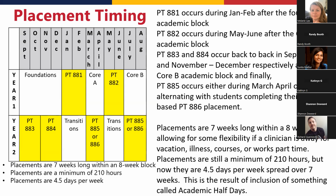But the other thing I will say too is that placements are 7 weeks long in the new curriculum in an 8-week block. We always like the extra week for flex to accommodate holidays if supervisors are going on holidays, or if they have a part-time schedule or whatnot. The contact time for students with the clinical supervisors, however, will not be 5 days a week. It will be 4.5 days a week. So a half a day a week, students will not be participating in placement.